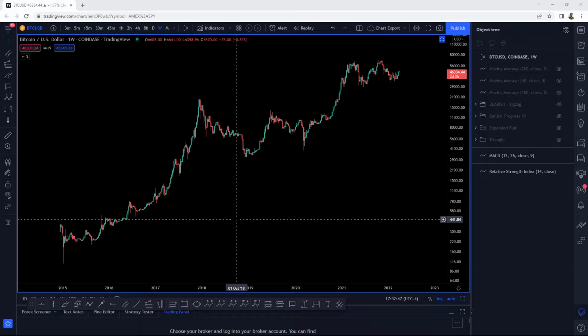But I wanted to do Bitcoin. I wanted to share with you guys my thoughts on this chart, because I do feel that there is a potential opportunity that this name is going to start hitting all-time highs relatively soon, based on the wave structure that I've been looking at and based on things that I've been reading online and doing my own research.